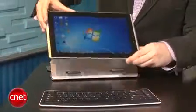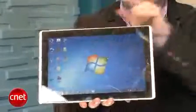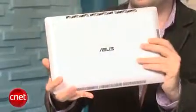As far as Windows tablets go, it's actually one of the cooler-looking ones we've seen, thanks to the edge-to-edge glass, the metal front bezel, and the back is plastic, but still looks pretty good. It's also a lot lighter than you'd think, especially considering it's a lot of glass and metal on the front side of it.